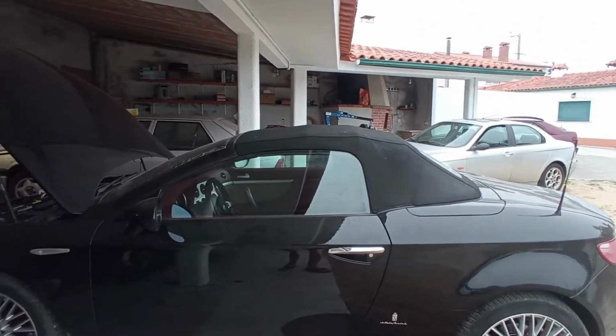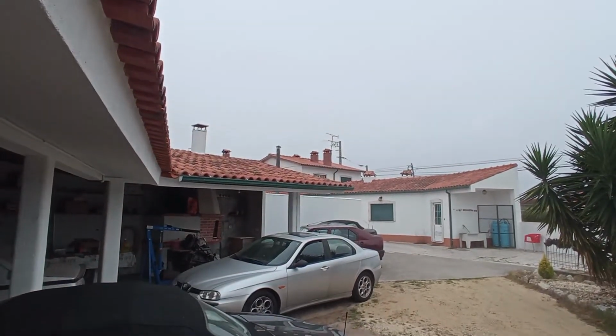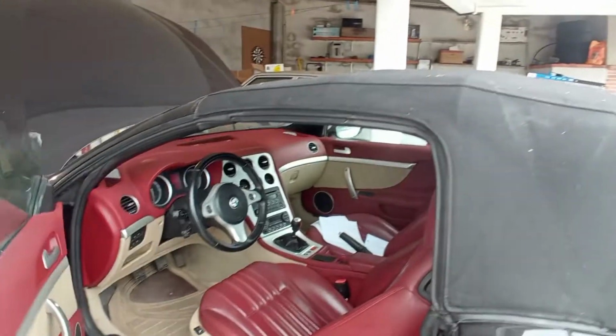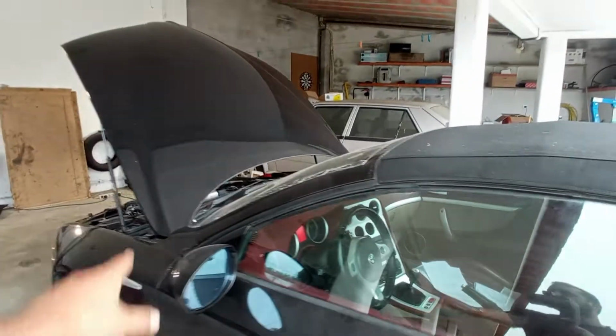We have here this beautiful Alfa Spider, different from the other Spider that I have up there, okay? This is another one, not the same. As you can see, the interiors are completely different from the other one. This is the one that I did a video about the bad start.